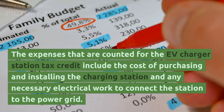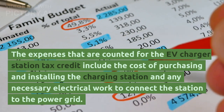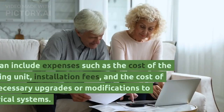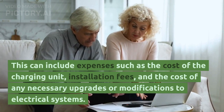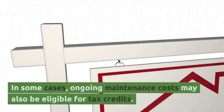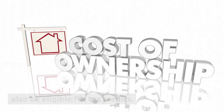The expenses that are counted for the EV charger station tax credit include the cost of purchasing and installing the charging station and any necessary electrical work to connect the station to the power grid. This can include expenses such as the cost of the charging unit, installation fees, and the cost of any necessary upgrades or modifications to electrical systems. In some cases, ongoing maintenance costs may also be eligible for tax credits.